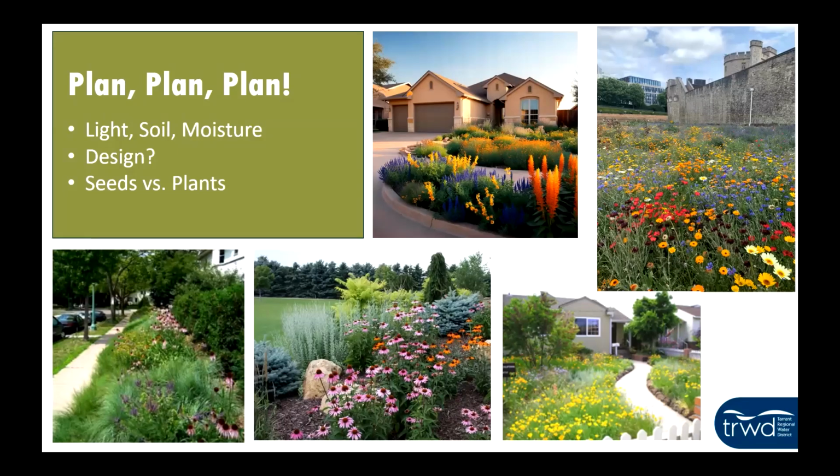Are you wanting more clumps of similar flowers, or a super diverse mix where there's a bunch of flowers everywhere? You can probably tell that the top center photo there is AI generated. You can definitely look at those types of things if you like to look at some different options, and maybe generate some images of what your home would look like with different designs in front of it.